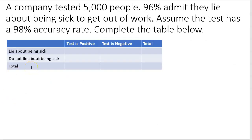So let's jump into these questions. A company tested 5,000 people. 96% admit they lie about being sick to get out of work. Assume the test has a 98% accuracy rate and complete the table below. So we're talking more like a lie detector test here.